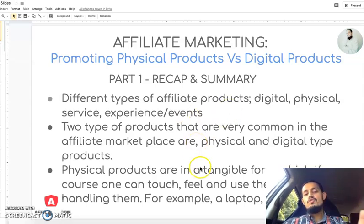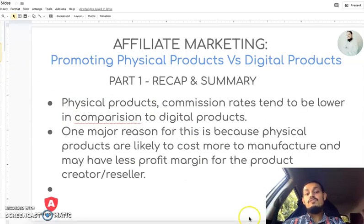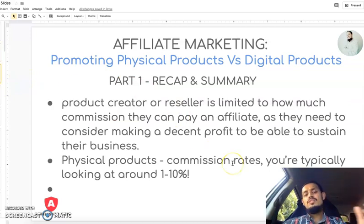Physical products are in physical, tangible form, which you can touch, feel, and use, for example a laptop or a mobile phone. When it comes to physical products, the commission rates tend to be lower in comparison to digital products. The major reason is that physical products cost more to manufacture, store, and ship, and they have a lower profit margin for the product reseller. So product resellers or creators are limited in how much commission they can pay an affiliate, as they need to make a decent profit to sustain their business.